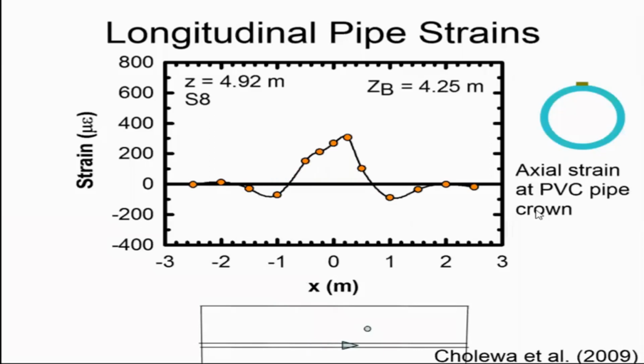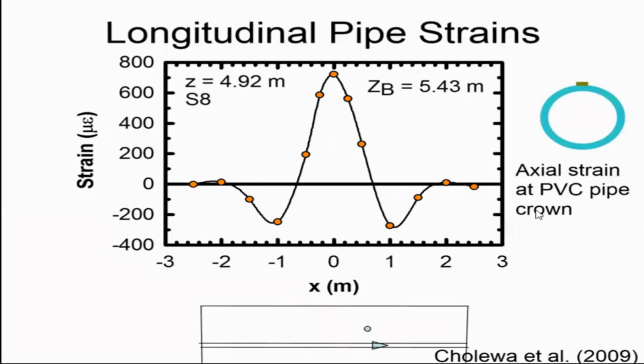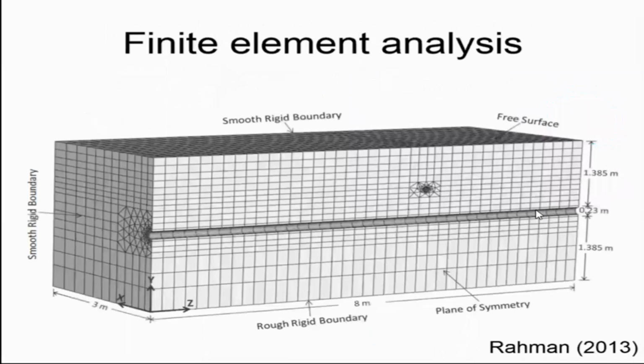As we look at the next one and the expander's moved closer, of course, the strains have increased. And if we're right under the water pipe, we get these values. And then actually the peaks, interestingly, form just after the expander has passed the water pipe. Okay? So we've got a nice set of readings that we can use in various sorts of calculations. So let's look at some calculations.